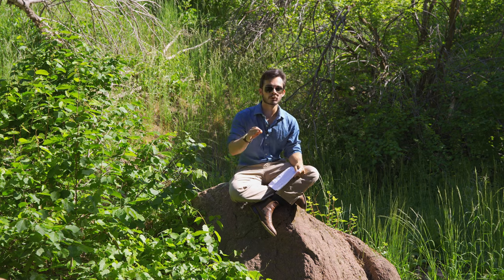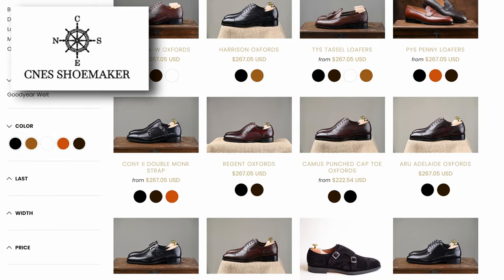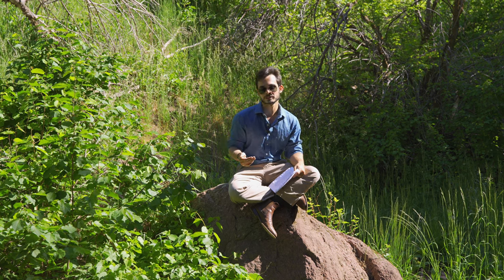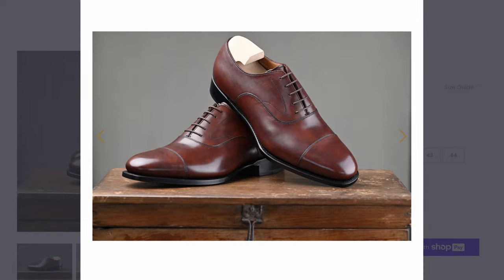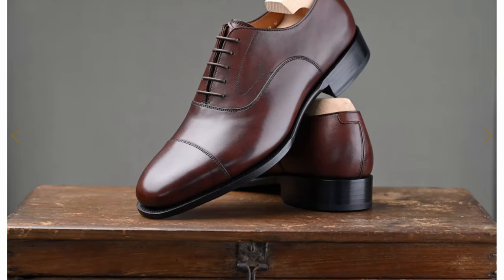CNES is out of Singapore and they make their shoes in Vietnam. $266 plus shipping. To be honest, I'm not crazy about the last design. The toes look kind of like M&Ms. They're like a little too round. They look like, I don't know, childproof bumpers or something.